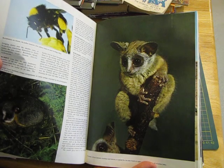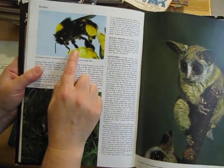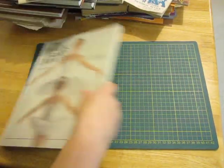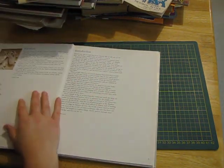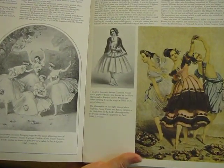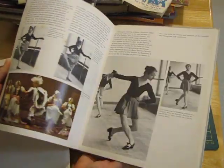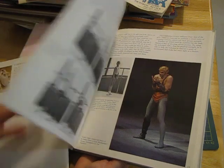Look how cute that is. Bush baby. And that bee. It's really pretty. The young ballet dancer. I want to do a dancing themed journal one day. Look at that picture. They are beautiful. Lovely pictures in that one.